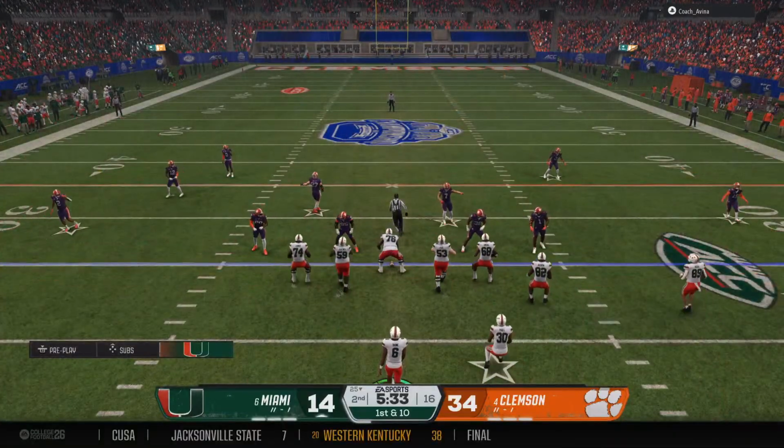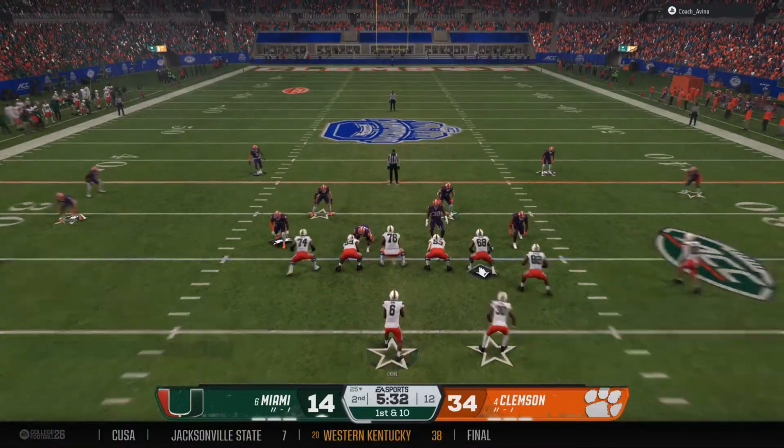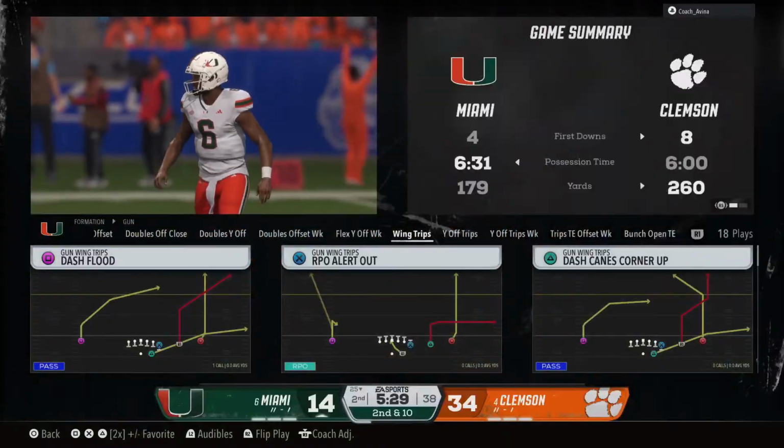And the Hurricanes offense retakes the field. This drive is important. Last one ended in an interception. Let's see if they can get it going here. He lets it go on the move. Physical defending. That one falls incomplete.